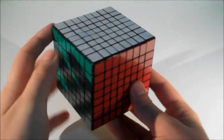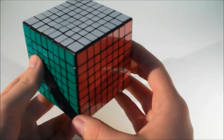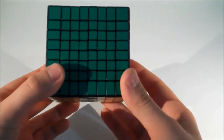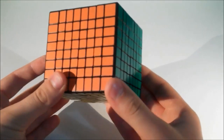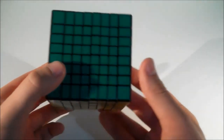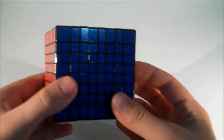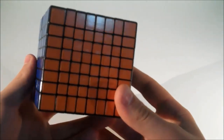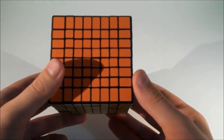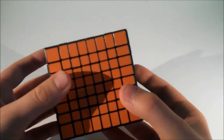Well, surely if the Terraminx isn't the hardest, it must be the next biggest, the 8x8 for example. Well again, the puzzle isn't as hard as it is time consuming. Once you can solve a 5x5, you can really solve anything. So the 8x8 isn't really any more difficult than a 7x7 or a 6x6. And in the same way, a 17x17 isn't much more difficult than an 11x11 or a 9x9. So the 8x8 isn't really that hard.